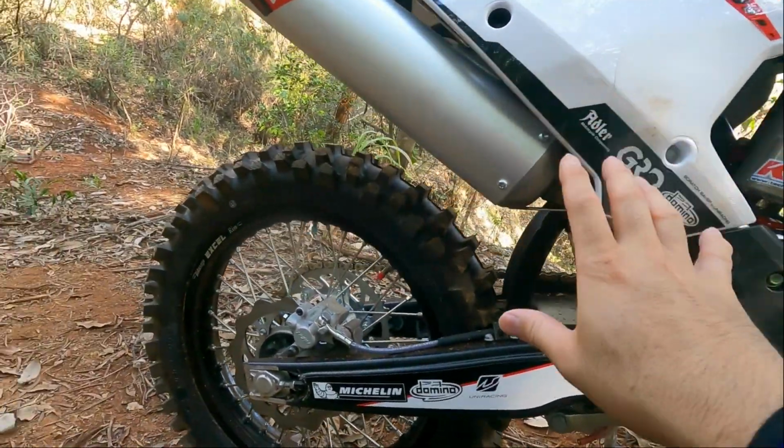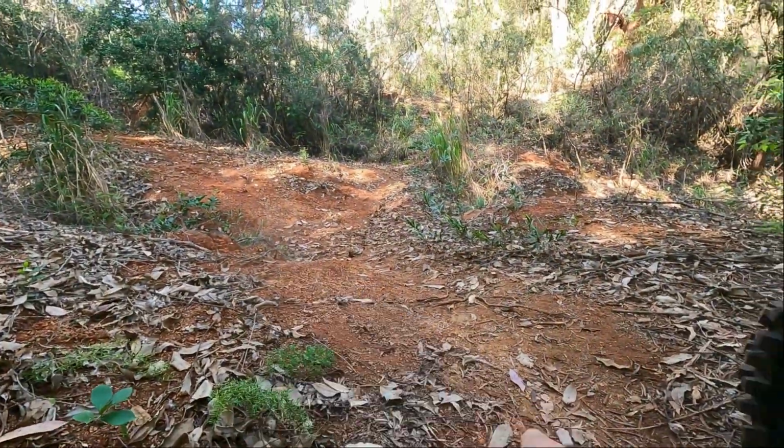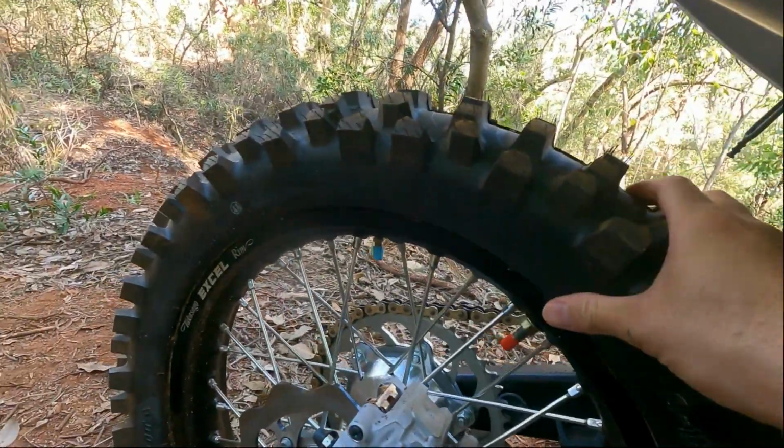I will still be slipping and sliding, but not as much in our little Hawaiian ice over here when this gets wet with these tires. These tires are pretty killer.